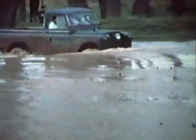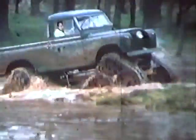I don't drive cars, I don't like cars. You can't see what's coming or see where you've been. At least with a Land Rover you can see over the hedge.